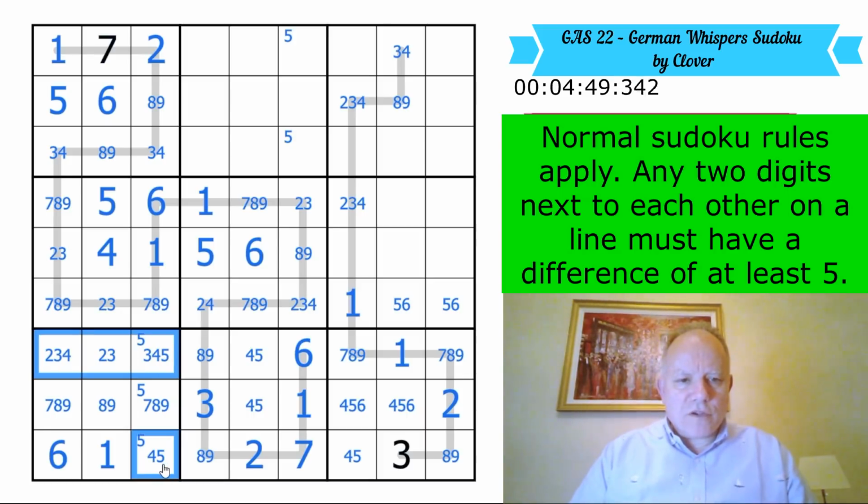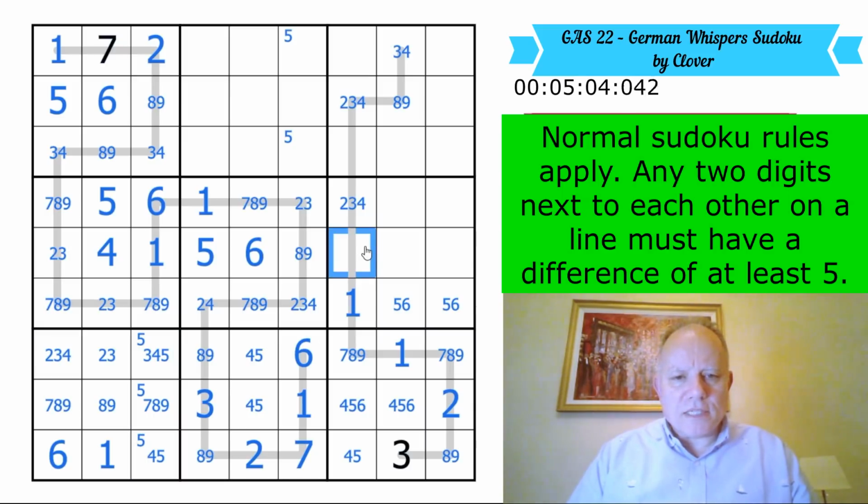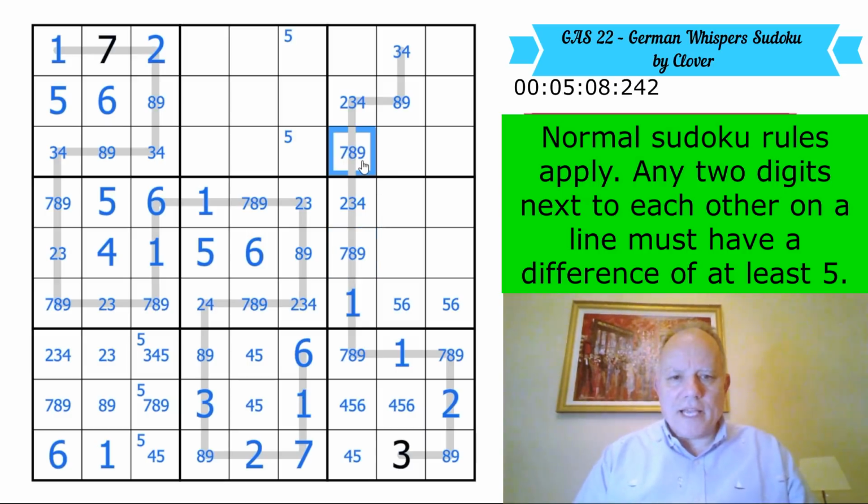2, 3, 4, 5 quad, in which 2 and 3 must be in the top row. I probably should be doing something better with the German whispers. I don't really know what though. Right, this is high and it's not 6. 7, 8 or 9. Same again here. So we've got a 7, 8, 9 triple and a 1. Ooh, that's 3, 4, 5 or 6. So one of those is a 2.